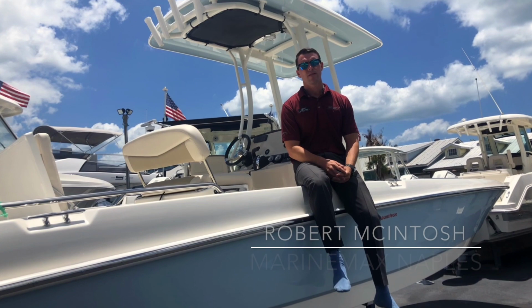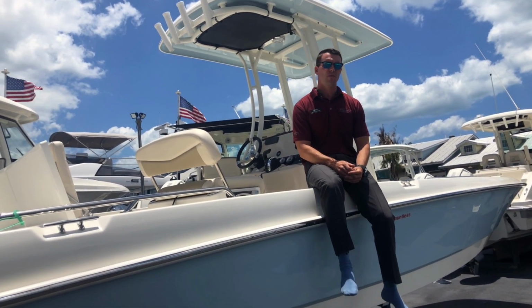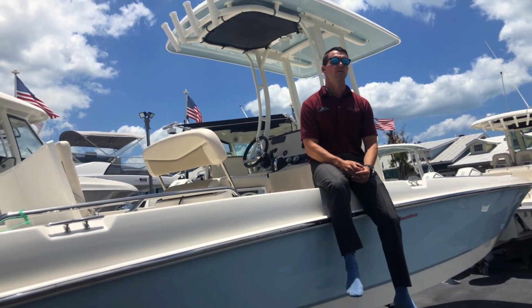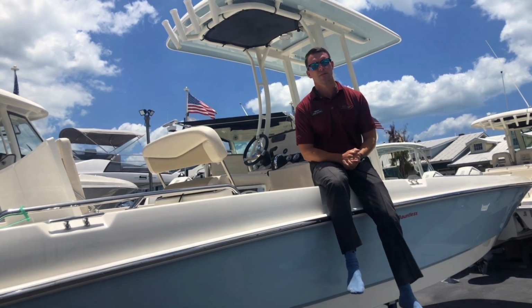Good afternoon, everyone. This is Bob McIntosh here in beautiful Naples, Florida, and today we're going to do a brief walkthrough of our 2019 Boston Whaler 240 Dauntless. Hop on board, we'll go over a few of the features she has to offer.